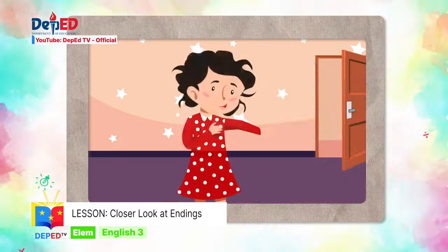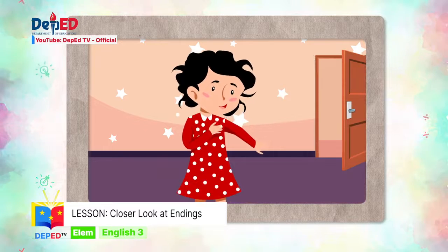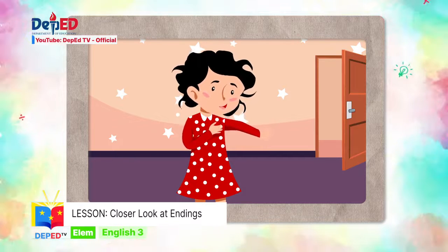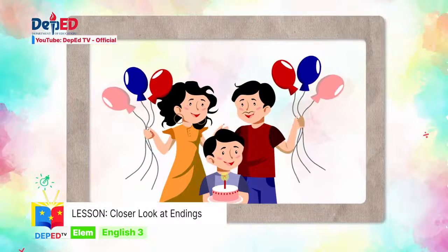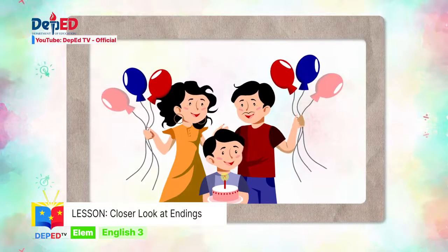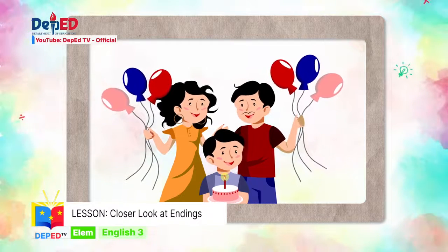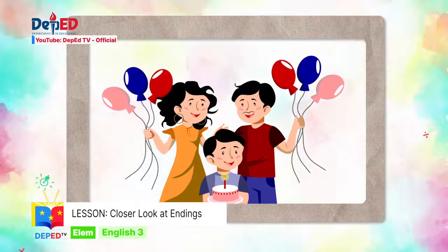So Angela dressed up by herself. She was prepared to go to church. She was about to go when suddenly she heard, "Happy birthday, Angela!" Then she saw her mother, father, and brother standing by the door.